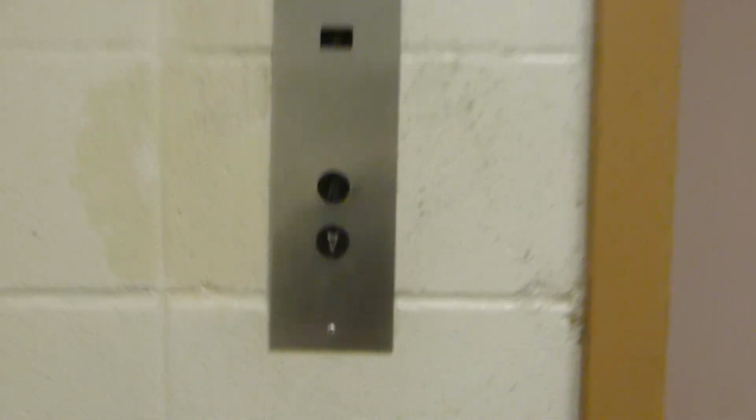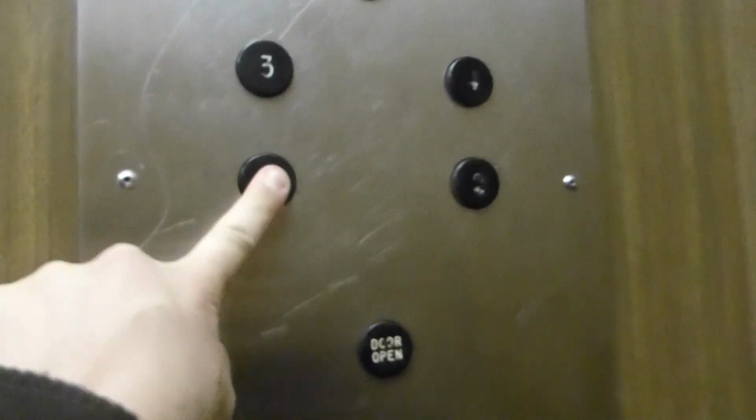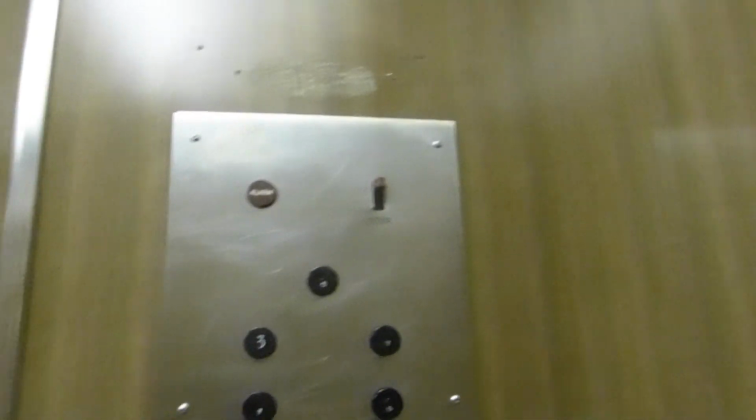Here we come to the elevator at the Tulane University, Percival Stern Hall. Wow. This is an old elevator. One. It's a Jolley elevator. Wow. Five. There's no telephone in here, just an alarm.